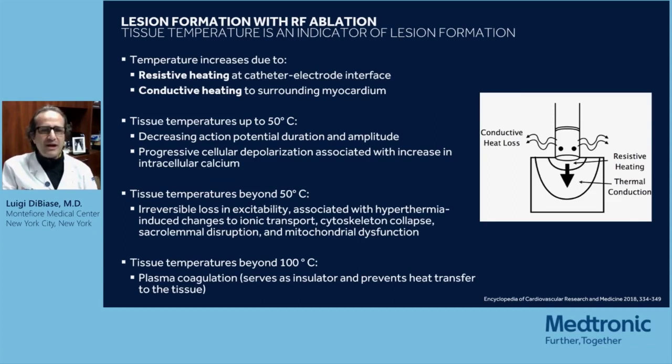So the lesion formation is very important because it's not only a combination of conductive heating, but also resistive heating, as you can see here in the graph. The lesion formation with RF ablation has a temperature increase that is due to resistive heating and conductive heating, but is also affected by the tissue temperature beyond 50 degrees, and by a tissue temperature that is beyond 100 degrees. And we all know that there are differences if you are above or below this marker.